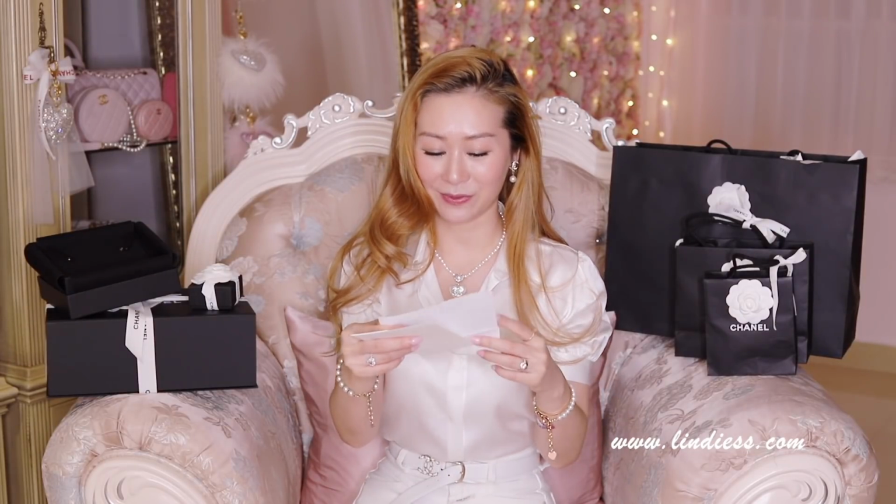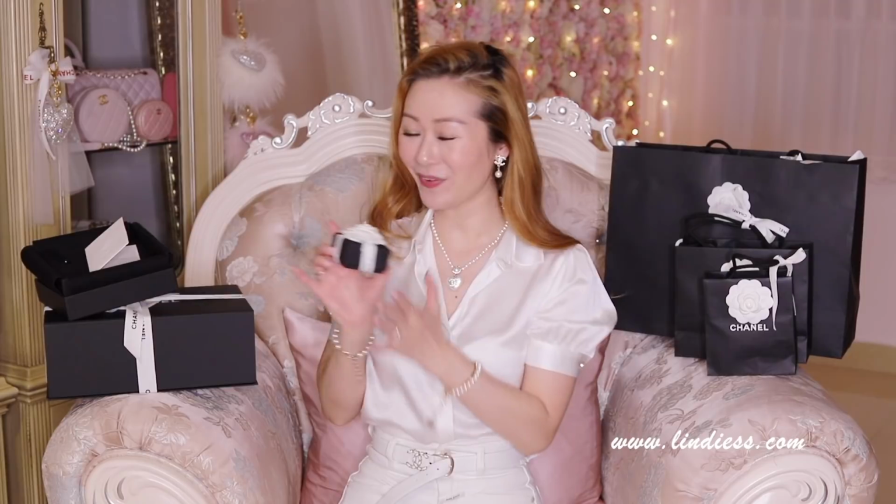But let me share with you the price, girlies, because this was quite expensive. The price for this one was 9,100 MOP. Every single costume jewelry piece where Chanel combines pearls with crystals is always more pricey. But I love this one so much. Love at first sight, love it so much. Can't wait to wear it more.